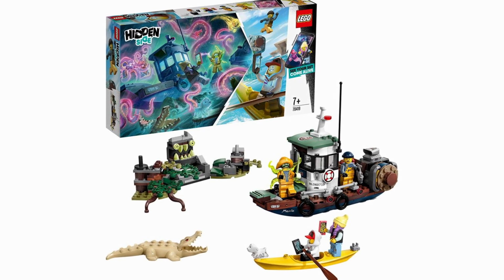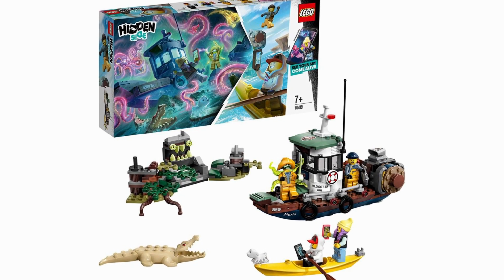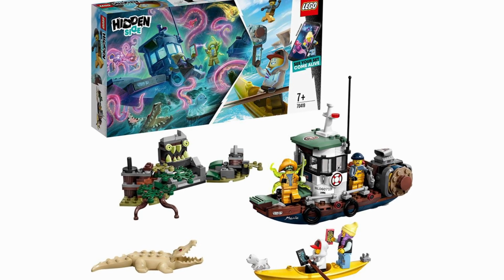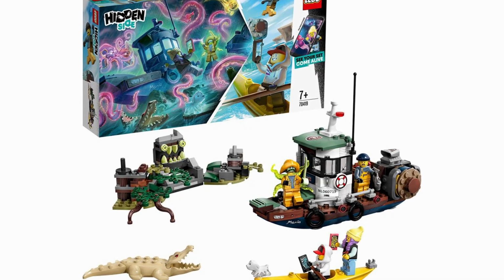I feel that this set is amazing. The color scheme's really great, and the build on that ship just looks amazing. I think it's really cool, so that's why this one is going to get a 4.5 out of 5 as well. And now let's move on to number 2.